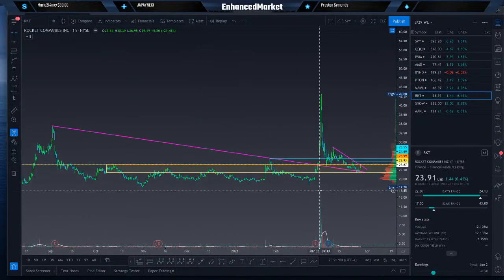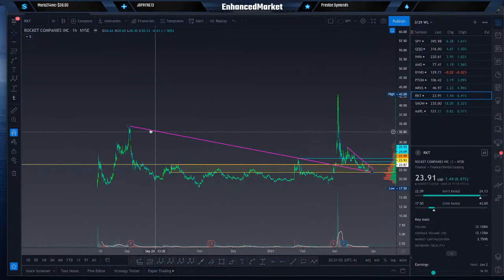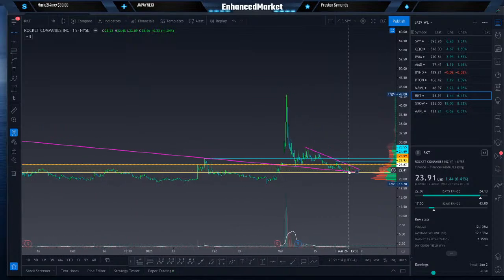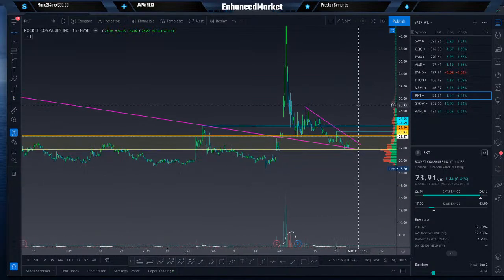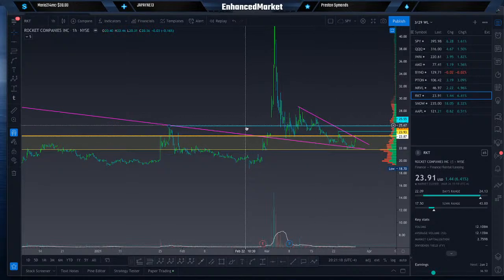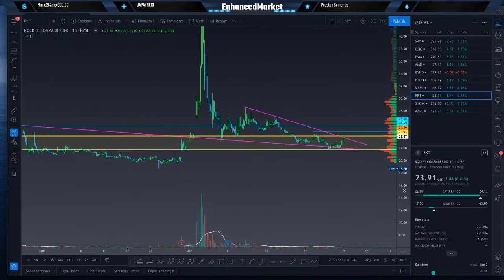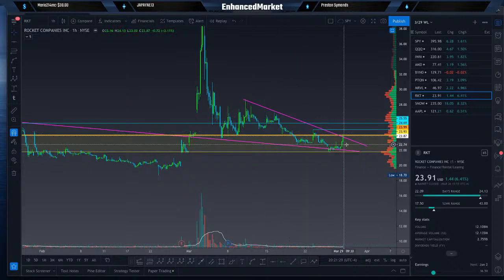RKT. So, Rocket, we have this previous trend line, insane amount of consolidation. We broke out, and now we came back down to these levels, and we're retesting. So we have old resistance acting as a new support. And here we have a little falling wedge on top of this support, right? So we acted as support, and then we acted as support, and we jumped up the other day. Now we are about to break this falling wedge.